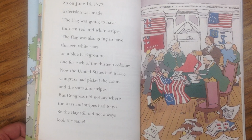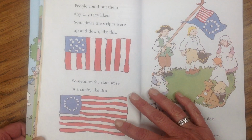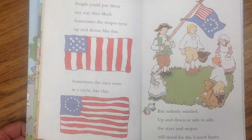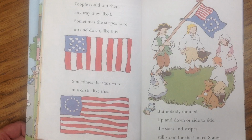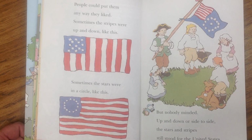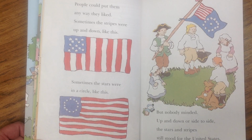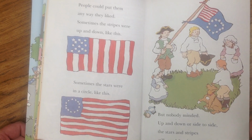Congress had picked the colors and the stars and stripes, but Congress did not say where the stars and stripes had to go, so the flag still did not always look the same. People could put them any way they liked. Sometimes the stripes went up and down like this, sometimes the stars were in a circle like this. But nobody minded. Up and down or side to side, the stars and stripes still stood for the United States.